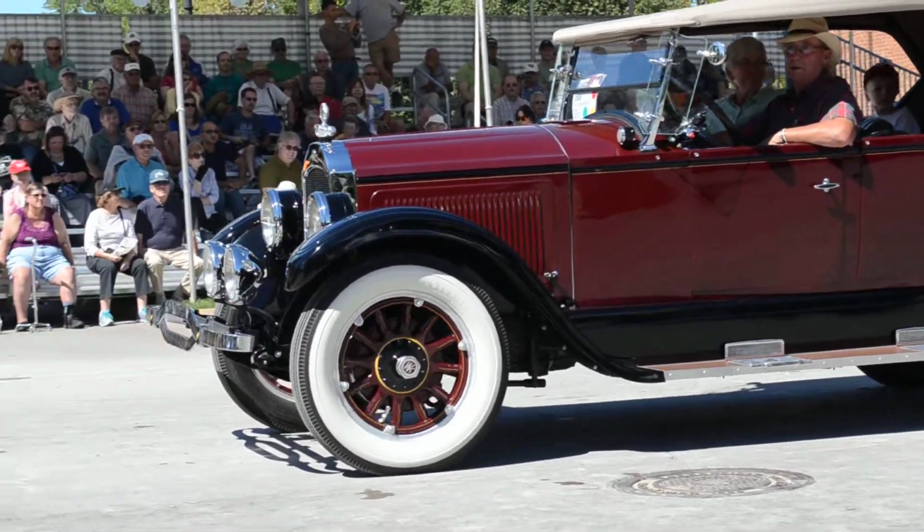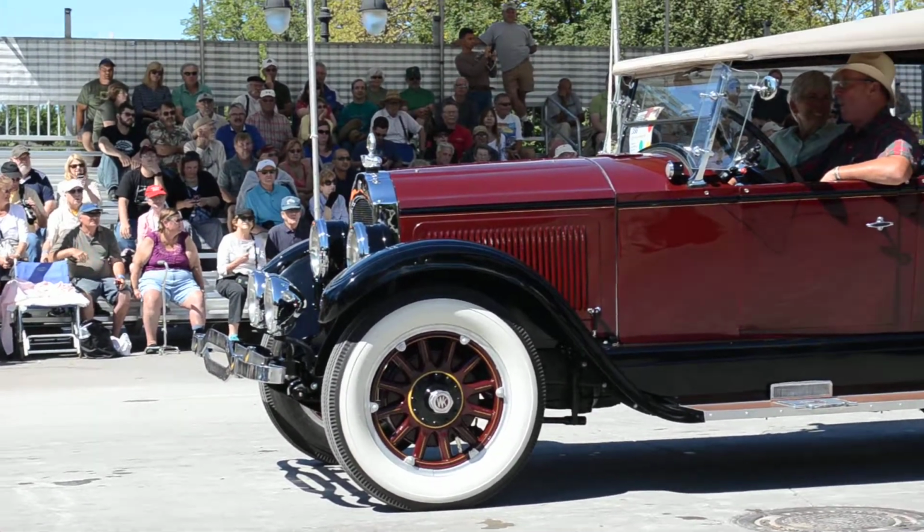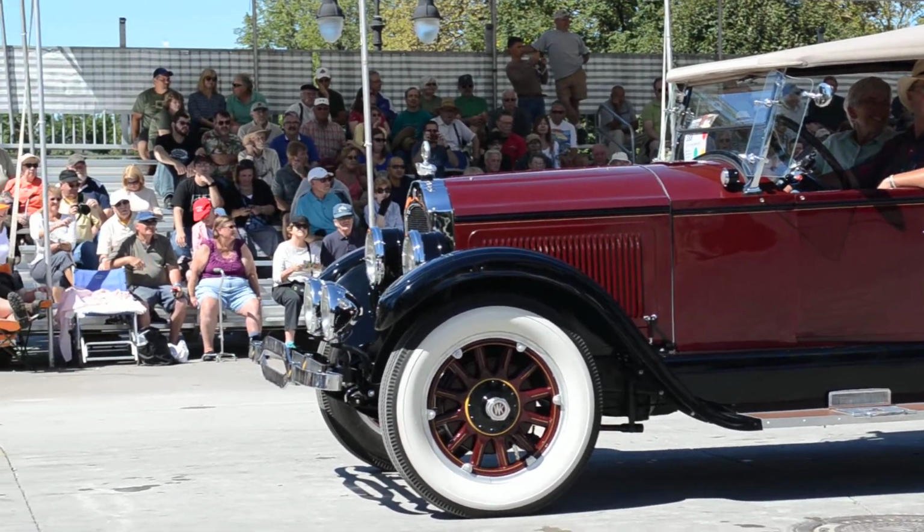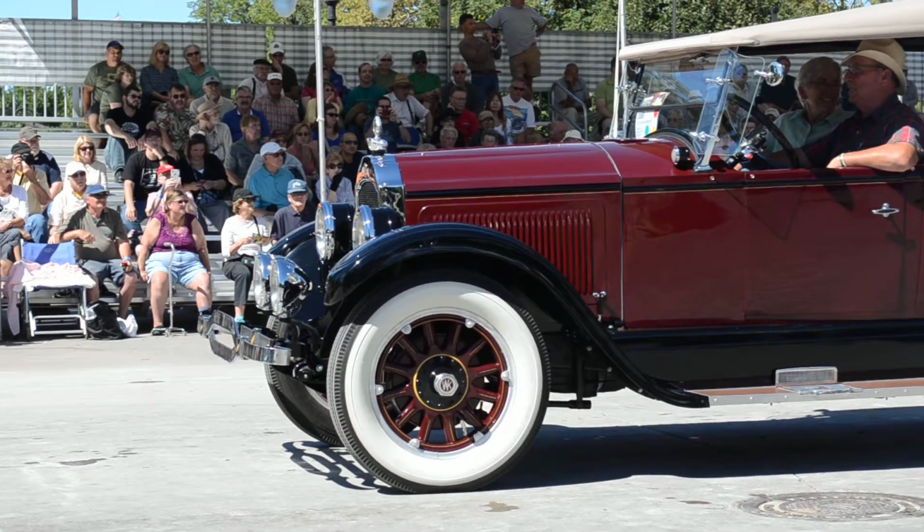65 Touring, exhibited by Stu Etheridge of Lynn Center, Illinois. That's quite a ways to come. Thank you very much for coming so far out. We saw the Model 64 Willis Knight Roadster come through.